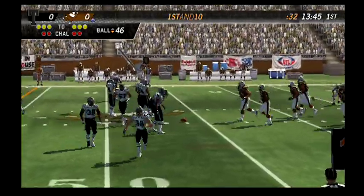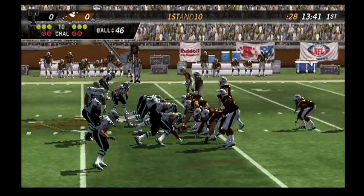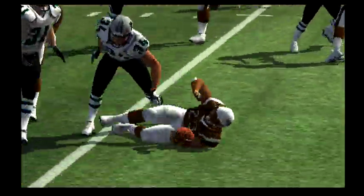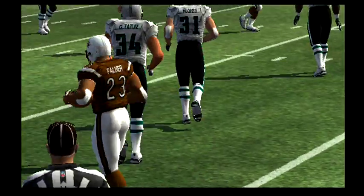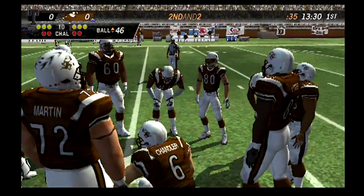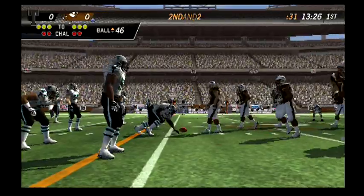First and 10. Ball on the 46-yard line. Here we go. Sheds the tackle. Is there on the stop. You never know when you're going to find some room and break loose into the secondary. Second and two. Ball on the 46-yard line.